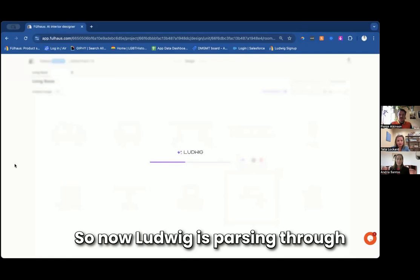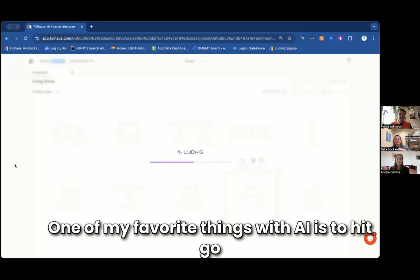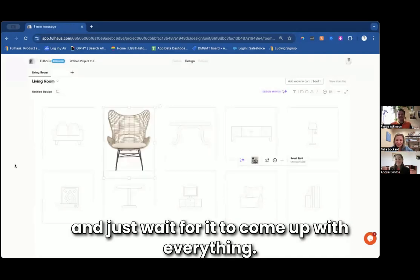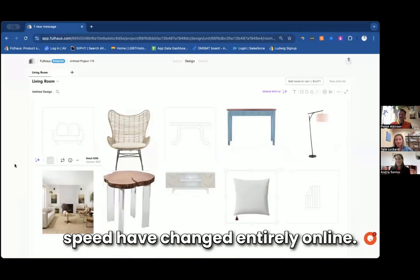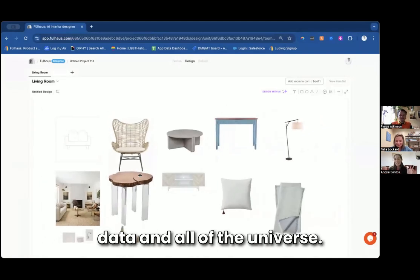So now Ludwig is parsing through our vendors, all of our data. One of my favorite things with AI is to hit go and just wait for it to come up with everything. I find people's expectations with speed have changed entirely online. Mm-hmm. It's going through all of the data and all of the universe.